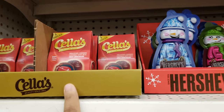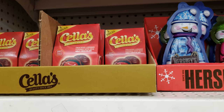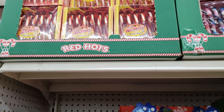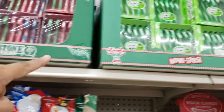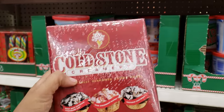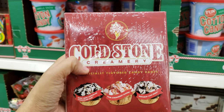You know what? I used to love these, but now that I'm getting older, I don't know if I really like it anymore. I feel like my taste is changing. But look, red hot candy canes. Okay. I bet those would be good. They have Cold Stone and Now and Later. I love Now and Later, especially the apple. Starburst has good candy canes. Oh, what are the flavors of the Cold Stone one? Okay, we got mint chocolate chip, strawberry blonde, and birthday cake.